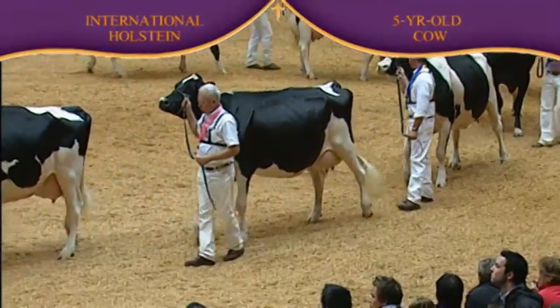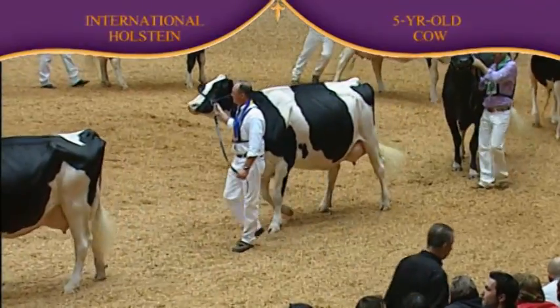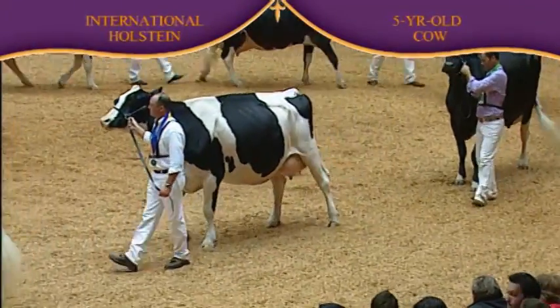Fifth place cow over the sixth place cow. Cow that just handles her hind legs when she gets out moving quite a lot nicer than our silky black cow we have here in sixth.